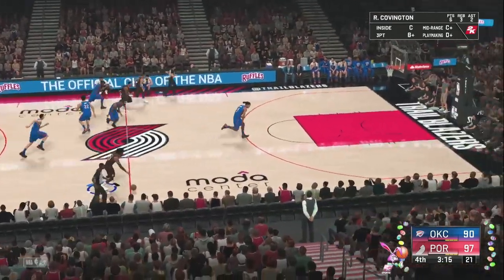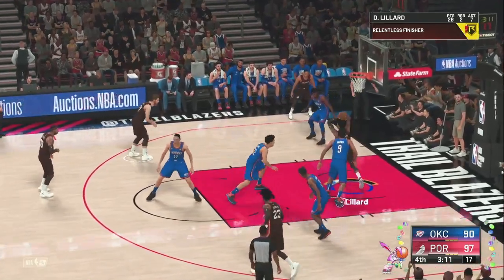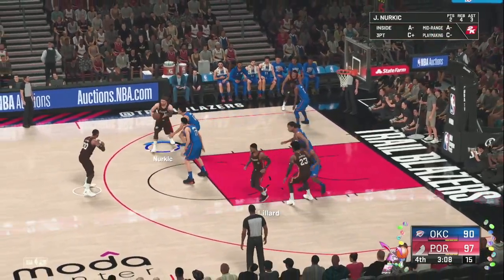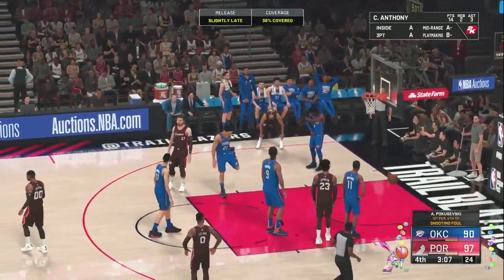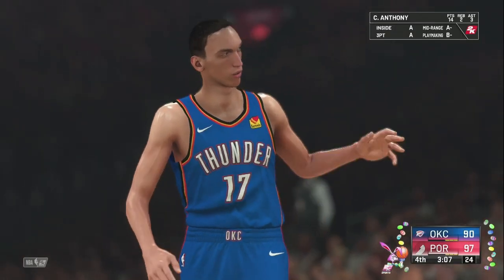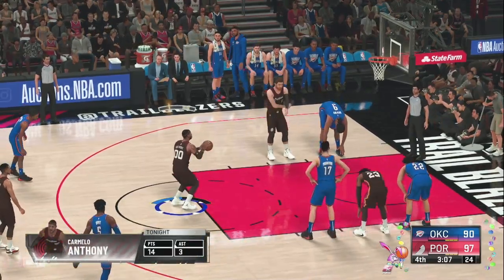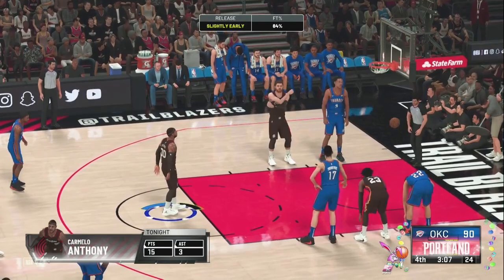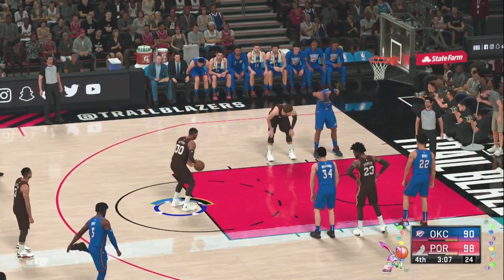The Trailblazers have gone 6 of 8 from the field in the fourth so far. It's been a great start to this final quarter for them. Nurkic finds Anthony. Oh, drew the foul and almost hit the three-point bucket. But he'll go to the line to shoot 3. You know, averaging over a half dozen free throw attempts a game for his career. I mean, Melo's so skilled at getting to the free throw line.